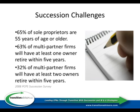But in the 2008 survey, and this data was not actually asked in the 2012 PCPS survey, 65% of sole proprietors are 55 years of age and older. That's a good indication of the age of most of the partners in CPA firms as well. 63% of partners of multi-partner firms will have at least one owner retire in 5 years. Now, remember, this was in 2008, so this data has probably only gotten worse since then.